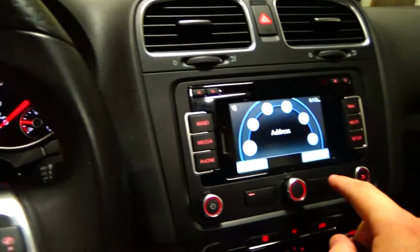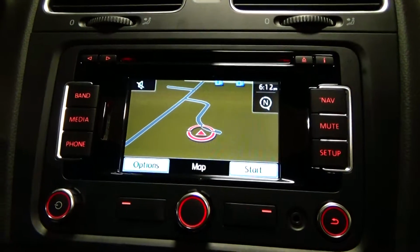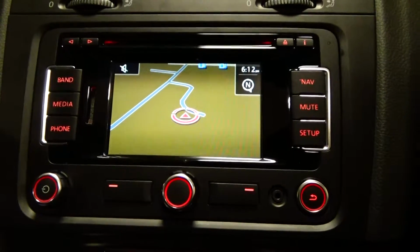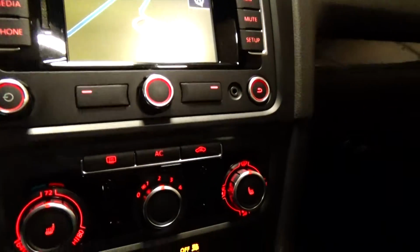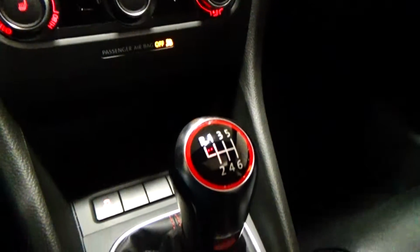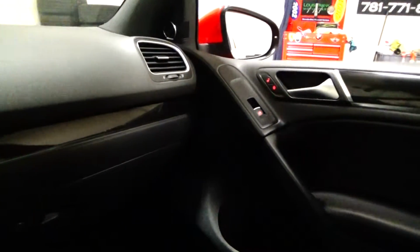Kick the nav system on. Some of it is touchscreen, but the majority is controlled with that wheel. Very nice navigation system. You also have displayed in the navigation system speed limit zones, which is really nice. You have an auxiliary input right there. You also have one inside the armrest. These are heated leather seats. Again, traction control on and off switch, 6-speed manual. The car shifts fantastic. I think it's the only way to get this car.